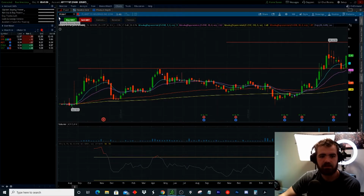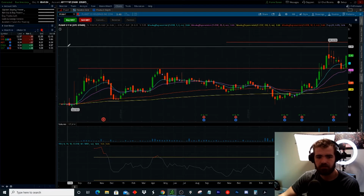So now let's do some technical analysis and look at support, resistance, and kind of where I see it. Should you invest in this company? Let's go. Alrighty guys, so we have ticker symbol PLNHF. This is also known as Planet 13.